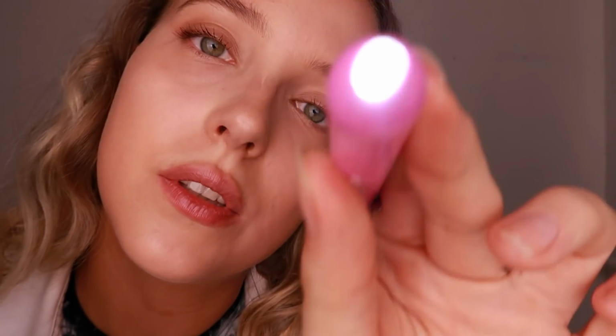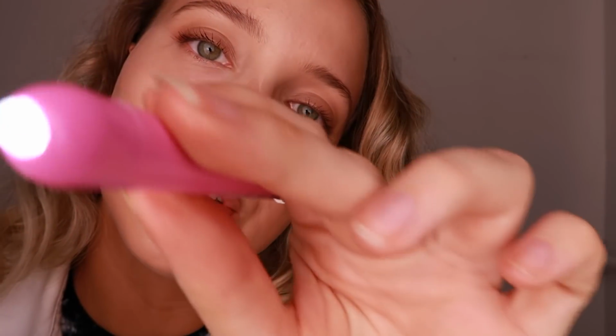So I'm just doing the same for this eye, and just seeing how the pupil responds. Okay, and that looks lovely and healthy. Okay, just look at my finger. Let's try this. Just keeping the focus on my finger. Okay. Alright, I'm just trying to get the eye to do a couple of things here. Seeing how it responds. Okay. That looks good.